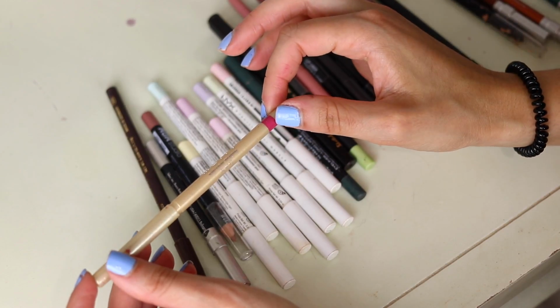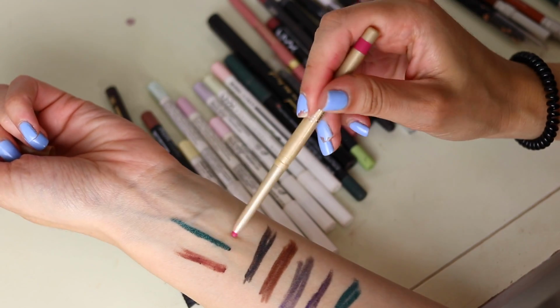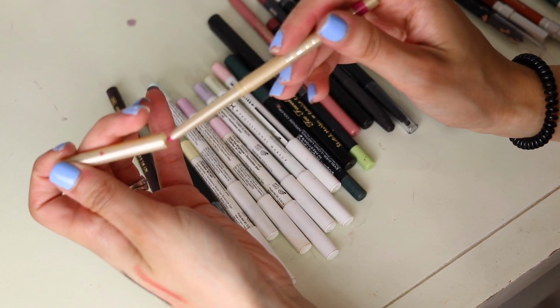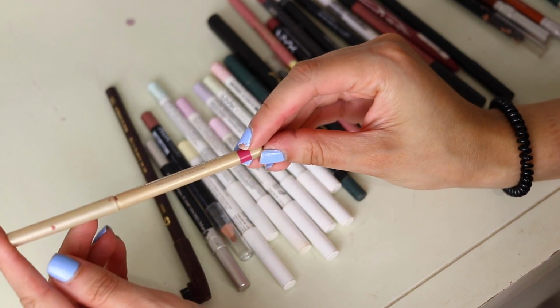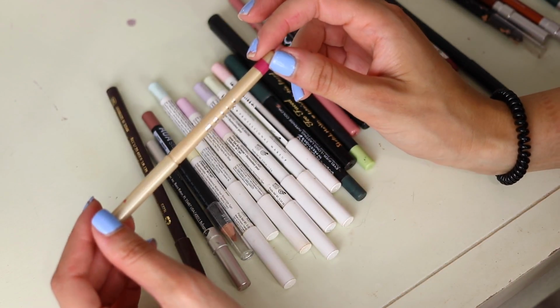This is a Mally lip liner in bright pink. What does this look like? Could be a good, ooh, it's not a good formula. It's so dry, barely even did anything. So I'm gonna get rid of this because the formula is dried out and not good.